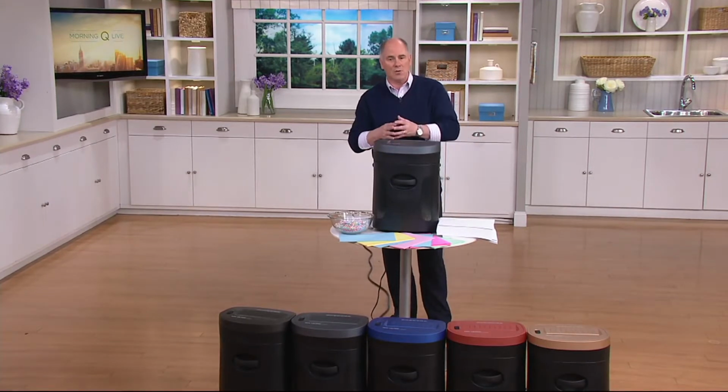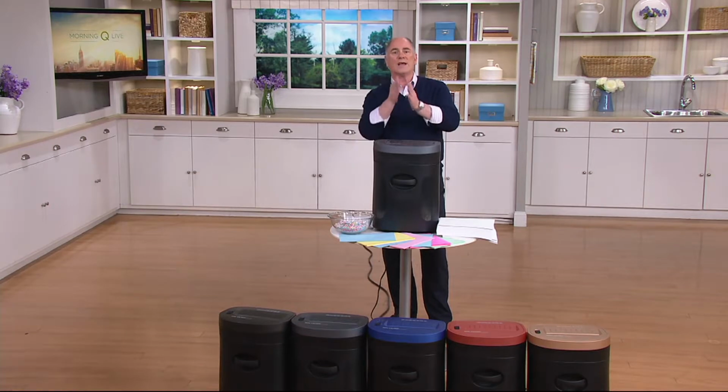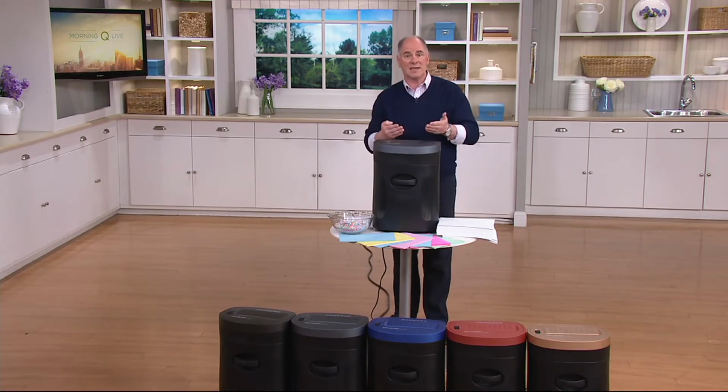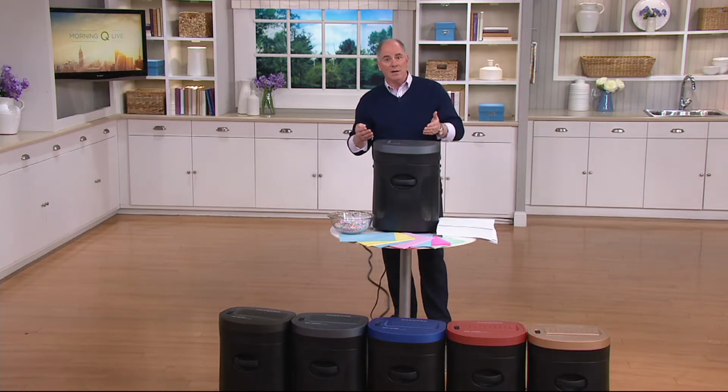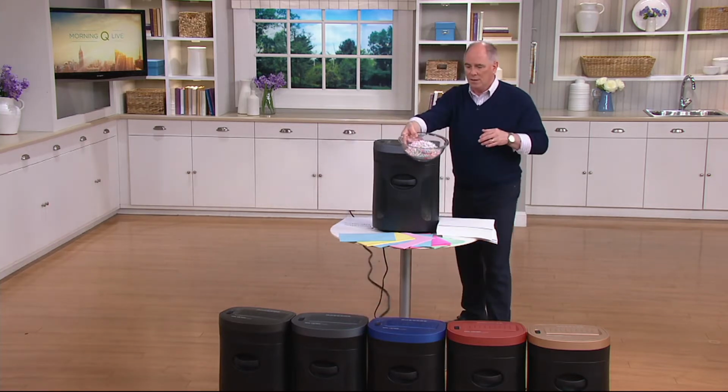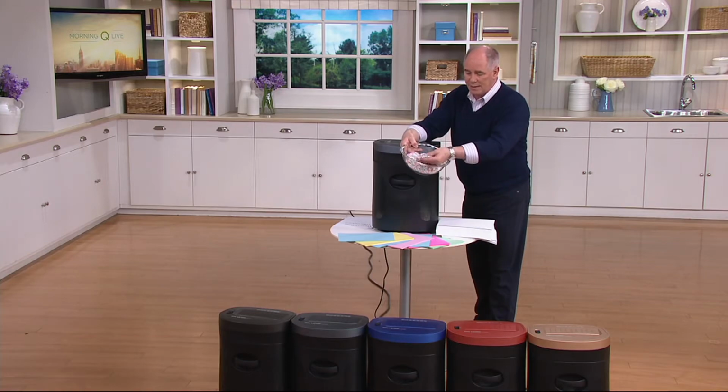It's a micro cut, where it used to be that shredders were only cut in strips, but a thief could actually take the time to piece things together. Then they started doing what they called cross cut, and it would cut it into bigger sections. Now it makes confetti. This is what a micro cut is.